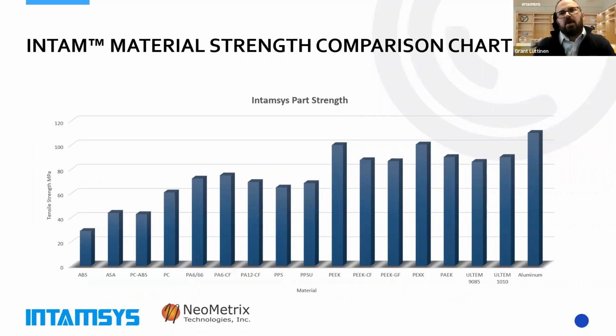So when I'm talking about all these materials, we have this very high tensile strength. And I want to give you a scope of exactly what tensile strength we're able to achieve. On the right is a standard aluminum alloy, and we'll see just a little bit over 100 megapascals of tensile strength. What we're able to achieve with 3D printed parts is, for PEEK and PAEK, 98 megapascals. That's right up there with aluminum.